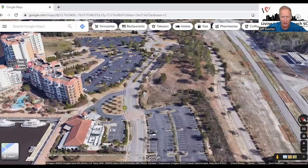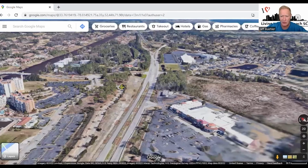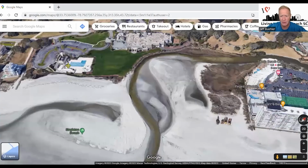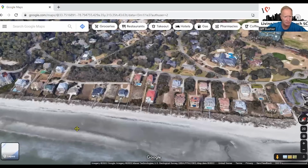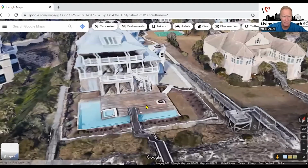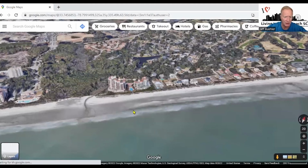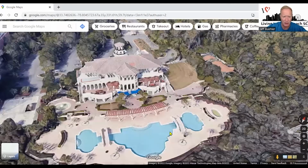But what else is really special about the Grand Dunes? Let's see, what's the best way for me to find it? Let me scroll out. They do have their own private beach club. And I think I see it. That's not it. I'm going the wrong way. Here we go. So if I zoom in here, oh, nope. That's Vista Del Mar. I'm getting myself a little turned around. Okay, here we go. I found it. I knew I'd find you. So here is the Grand Dunes private beach club right here.